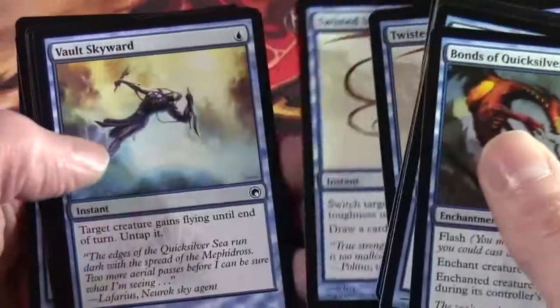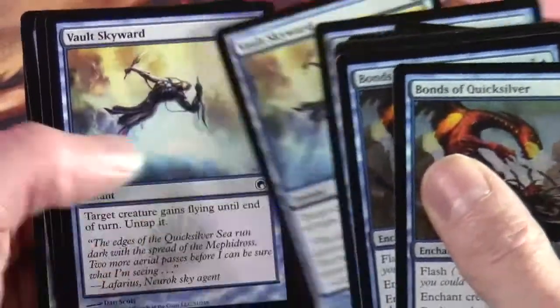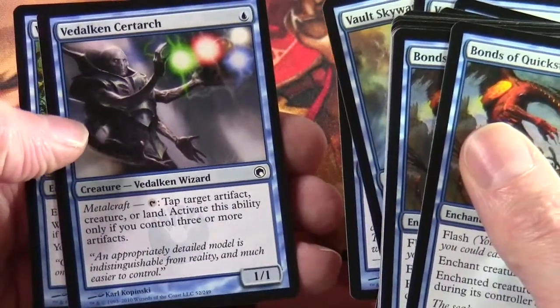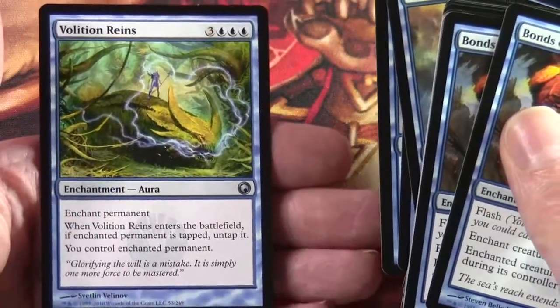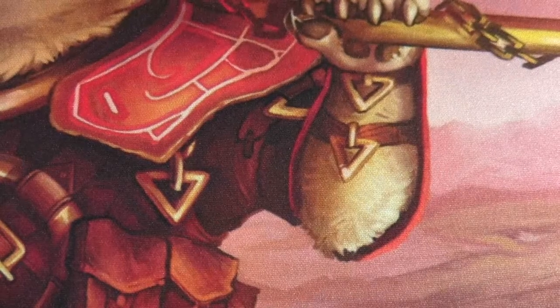Power toughness switching, granting something flying on Vault Skyward. Another card with Metalcraft. And a mind control type effect, although fairly costly when you compare it to mind control that you might find in a core set.